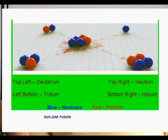You mentioned fusion a while ago, and it seems to be a less dangerous type of energy production. Could you tell us the difference between fission and fusion? Yeah, sure. Fission is the breaking up of the atom, and I think we showed a model in the first interview. Fusion is bringing together two lighter atoms, and in the case of where I was at JET, the materials were isotopes of hydrogen: deuterium, which is non-radioactive, and tritium, which is radioactive.